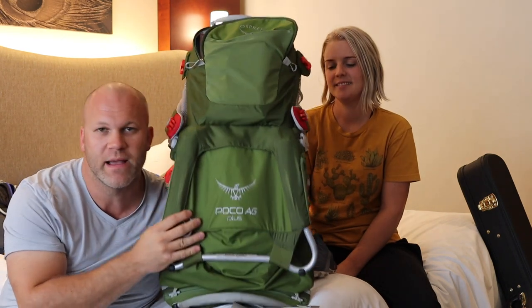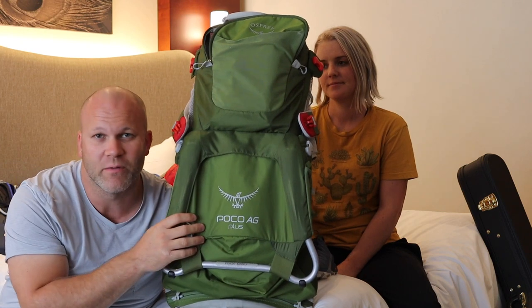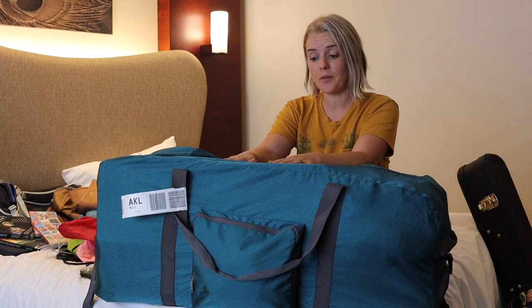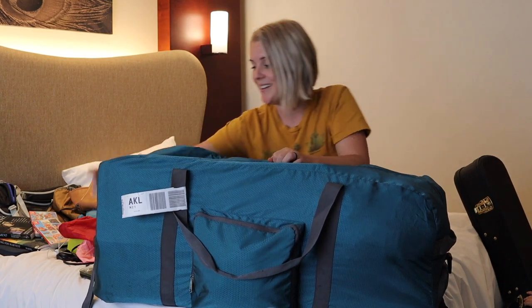This is the Osprey Poco Plus baby carrier hiking pack. It works really well. It's heavy, but it's very secure and it's very comfortable for me as well as the baby. This is just a random duffel bag that we bought off of Amazon 2 days before we left because we completely forgot that we needed a duffel bag.